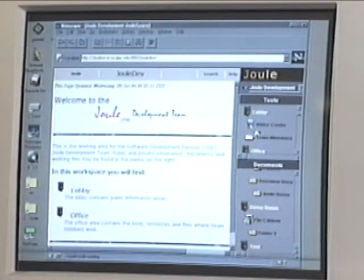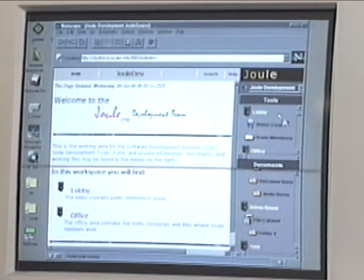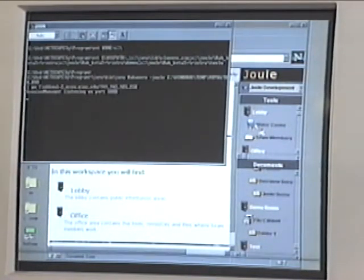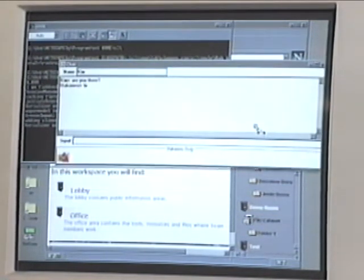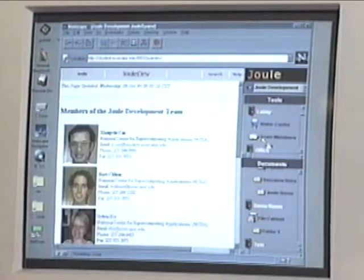Both of the palettes are divided into rooms, so to speak, and you can put anything you want into these rooms. For example, what we have right here is a water cooler. And if I click on the water cooler, what I'm actually doing is launching Habanero. So I can jump directly into a synchronous conversation with somebody else in this space.